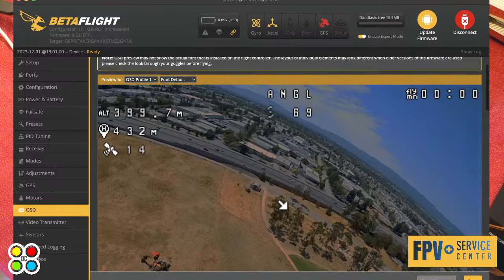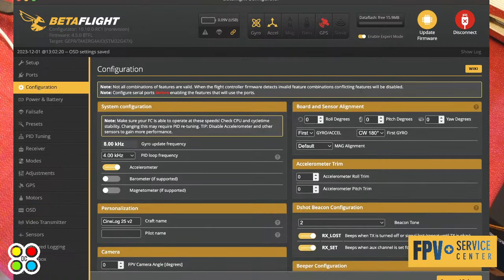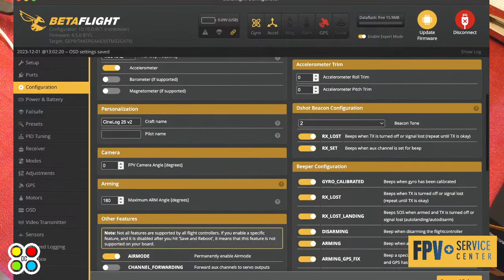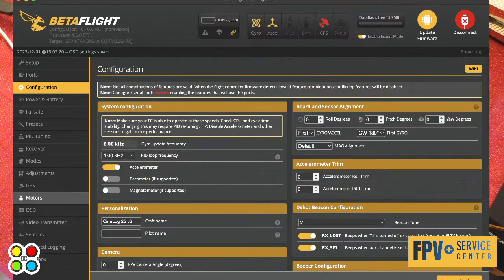So up here at the top, we have our satellite count. And if you don't see GPS on your OSD, that means that GPS is not active in the configuration. And since this is a bind and fly quad, we're going to go to configuration real quick. Scroll down to the very bottom. And yeah, this has been changed around. So let's go to GPS here.